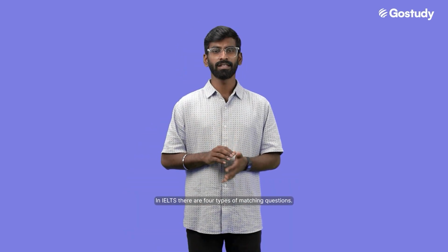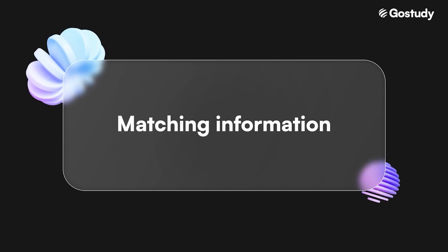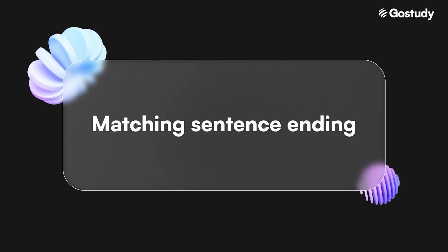In the school's question paper, we used to have two sets of options, and we used to match one set with the other. But we are not in school anymore, and just like every other thing, this question type also gets a little complicated from what we have seen in our school days. In IELTS, there are 4 types of matching questions: matching heading, matching information, matching feature, and matching sentence ending.